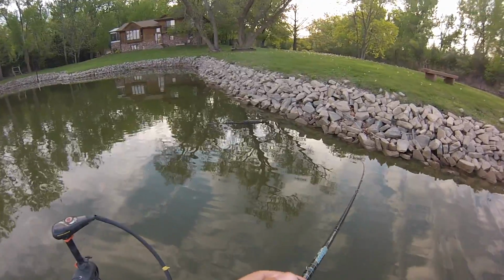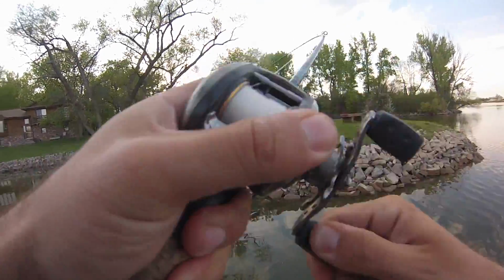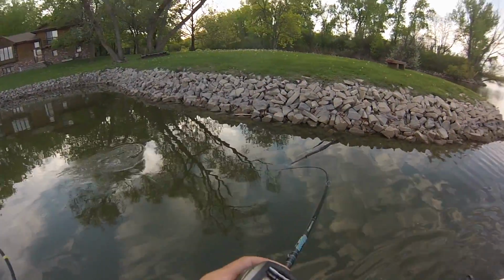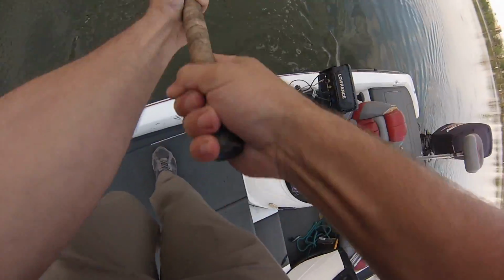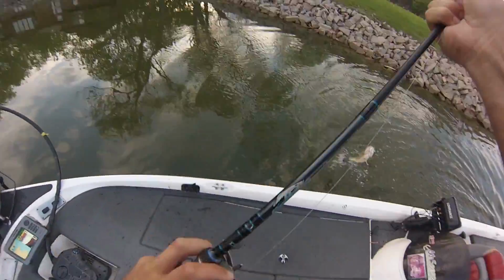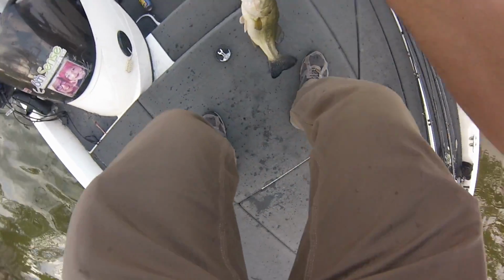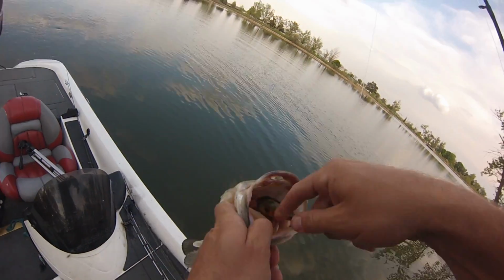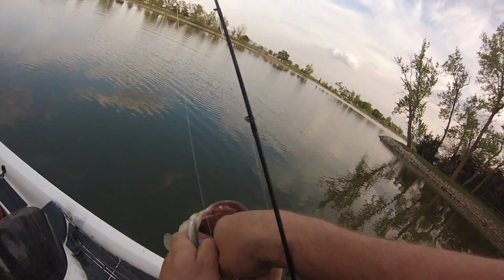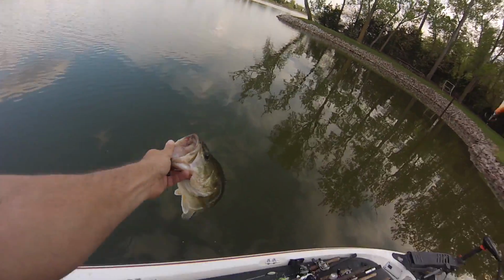Nice if there was a tree. There's another one. That one's better. That one's much better. Look at, God, he's out of control. Look at that guy. Look at that with the crankbait. Oh my God. Think he wanted that crankbait? That one is in his throat. He's not the biggest, but he was a fighter. He's probably close to 3 pounds easily. Yeah, definitely close to three. Bye, bud.